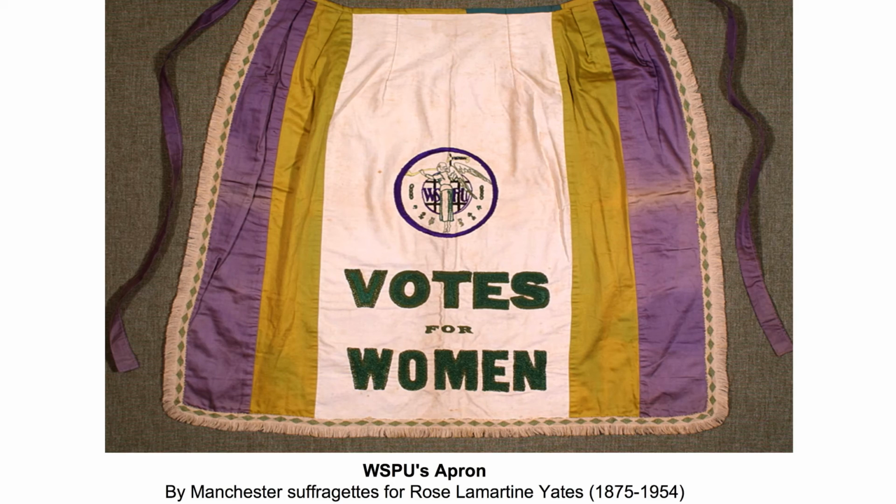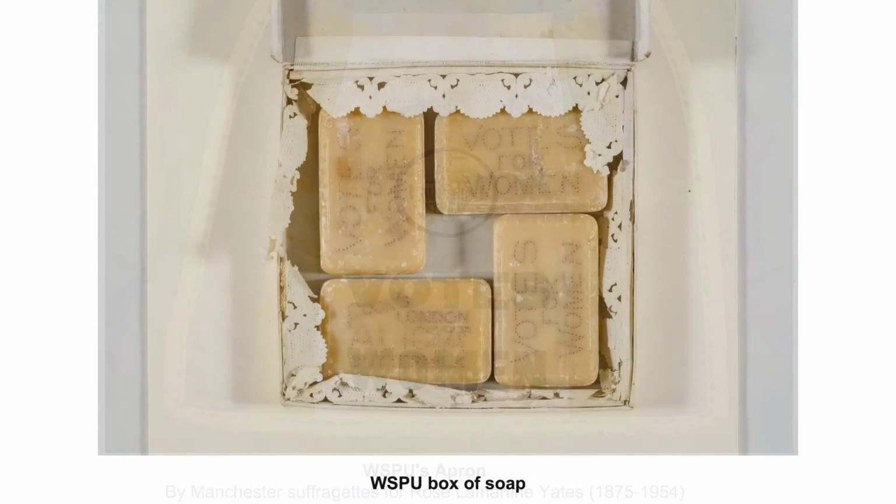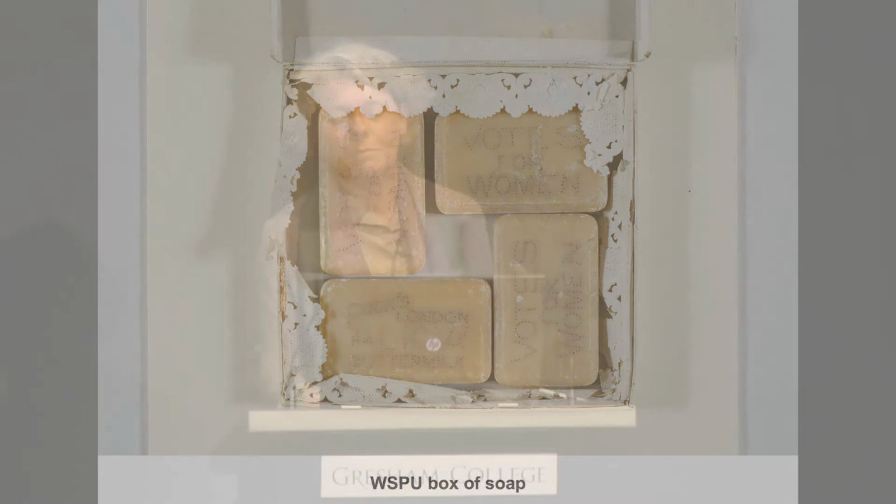And here you've got... This is suffrage soap. So you had your votes for women's soap. So when I said, this is how it gets into everyone's house, though. Not only does this generate income for the people to run the campaigns, but also, it's in your bathroom. You can't get away from the message. And this is Pankhurst, a board game.